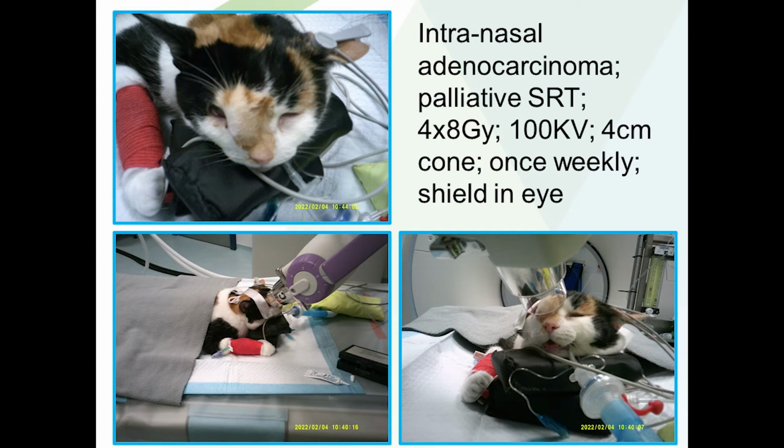This was a palliative attempt, intranasal adenocarcinoma in a very healthy cat. You can see the swelling over the nose that had broken through the nasal bone, was bothering the eye. The eye was starting to be almost shut completely. So the owners asked us to do some palliative.